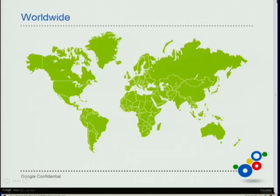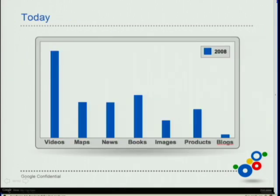And today we've added in products and blogs. So as you can see, you'll be seeing a lot more of universal search this year and currently when you're using Google. And why was this hard? And why are we talking about it today?